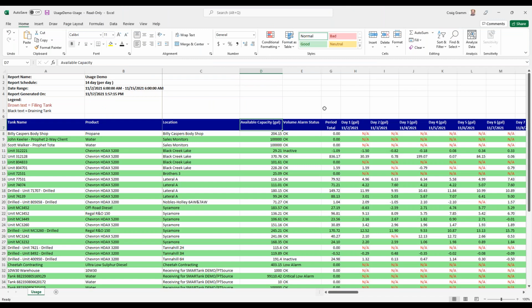Having some weather issues where I'm at today, so things are a little slower. Okay, it looks like you guys can all see my screen at this point.